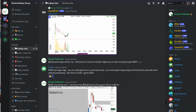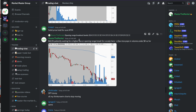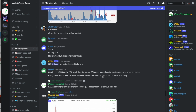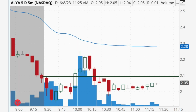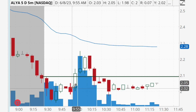As we can see, if we take a quick look at the Market Master group, all of this was posted about in real time. At 9:45 a.m., patiently waiting for a higher low or opening range breakout for a scalp here. A few nice spikes in the volume under $2 so far. And that was posted at a price of $1.99. Then at 10:02 a.m., I posted that ALYA was starting to form a higher low around 2. Once volume picks up, it should start to pick up some momentum. So the higher low that I saw forming was right here just after 10 a.m., right at about $2 per share.